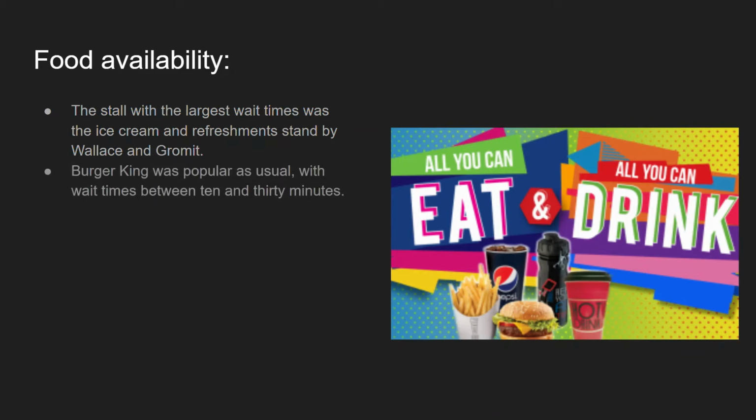But Burger King was also popular, but that's to be expected. It is a really nice burger chain, and of course, despite the queues being a little bit bigger, between about 10 and 30 minutes, the food quality is really nice. And of course, it's always great to be able to sit on one of the two floors or out on the chairs outside and look out onto Icon, Steeplechase, Big One, and also the arch of Big Dipper as it comes over the pathway. So it's always nice to get sat down there and have a nice view.